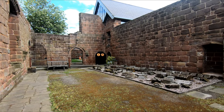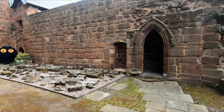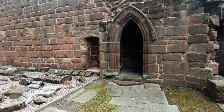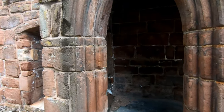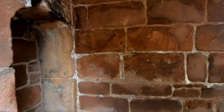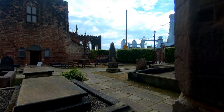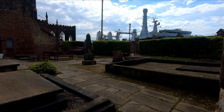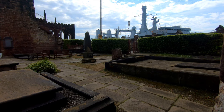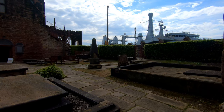Here we are in Birkenhead Priory, which is the oldest building still standing on Merseyside. It dates from 1150, when it was established by Benedictine monks. And it's one of the few medieval buildings where, I guess, you can see almost right next door Royal Navy ships being refitted and repaired at Cammell Laird Shipyard in Birkenhead.